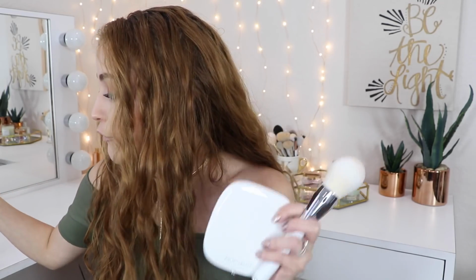I do get PR from Marc Jacobs, but I purchased all of this myself. I just couldn't help it. I'm obsessed with anything coconut. Anything that's themed around coconut and summery and white packaging, I fell in love. But anyway, oh my gosh, I've been talking about this for like 5 hours.